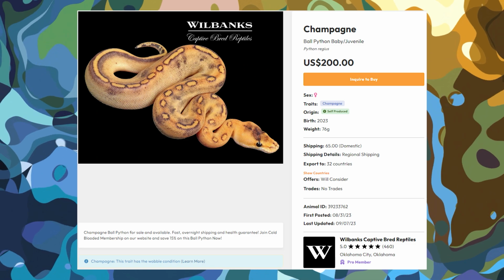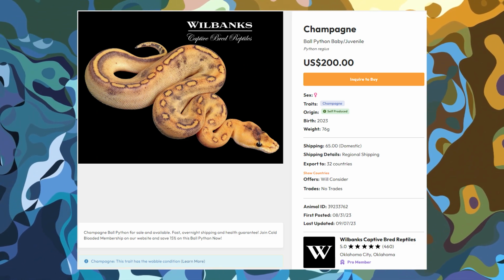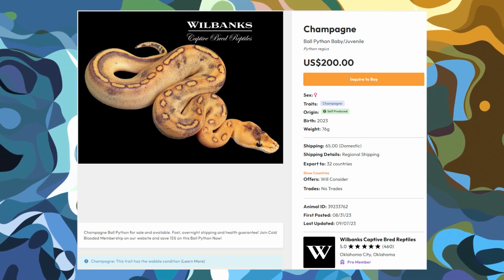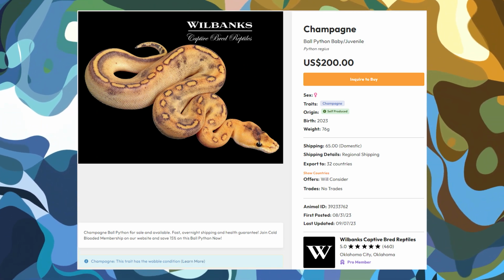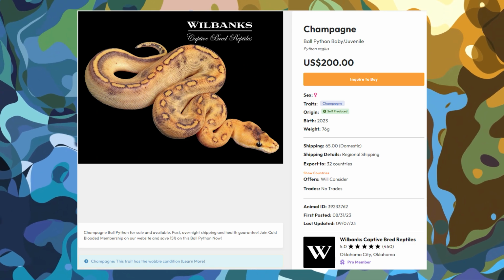Champagne alone can have a lot of variety and variability to it, but if you take a look here, you can see just the Champagne by itself, what it looks like in a higher end example of a Champagne in my opinion. They're really nice. They tend to have a lot of weird smudges around them, especially on their heads and such, but all in all, a very cool animal by itself.